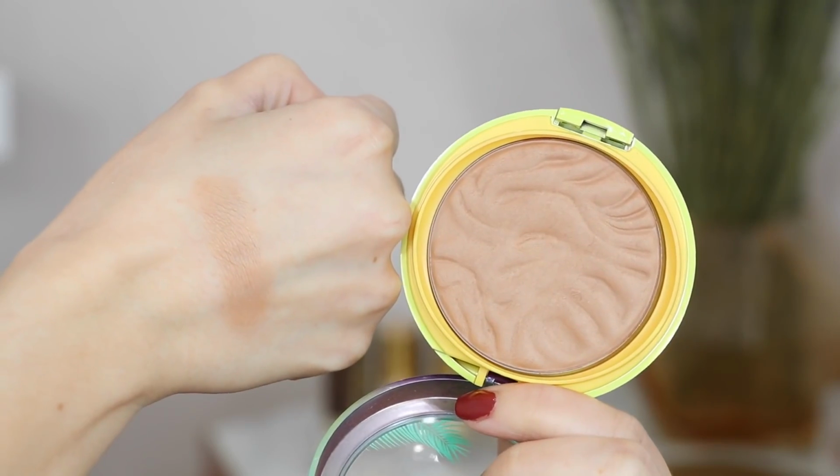For bronzer, I have two to share with you. The best bronzer I discovered in 2016 was the Physicians Formula Butter Bronzer. I love this way more than I love my high-end bronzers. It's definitely top 5 overall. It smells like a tropical vacation. It smells exactly like pina coladas, but that's not why I love it. That's just a little reason.